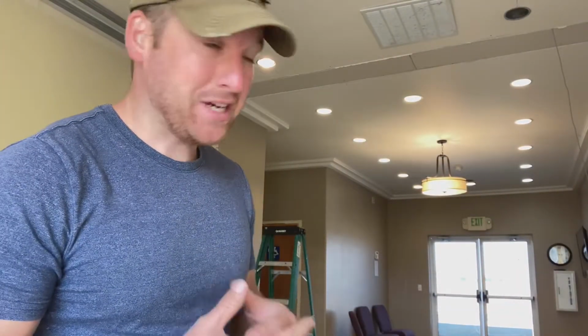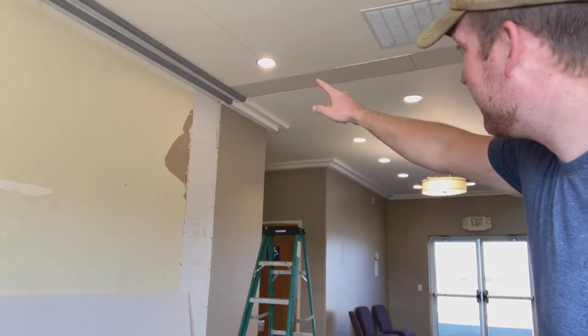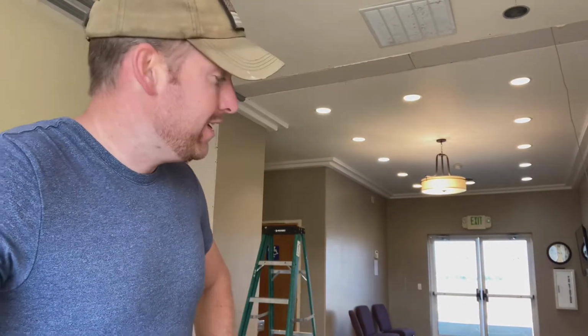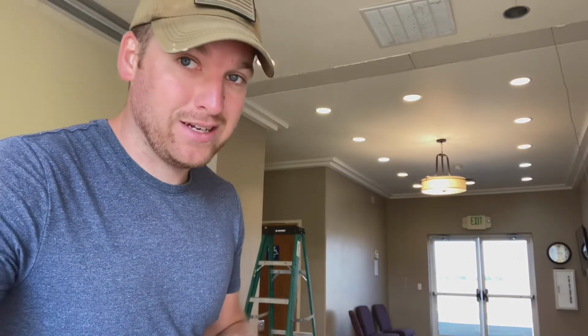Okay, now that we finally made it inside the building where we're actually going to get work done, we need to start mudding up there and any of the seams of the drywall that we haven't done. We've been on vacation for a week down in Twin Falls, Idaho, and we just got back, and this is Monday, so we have to get some work done.